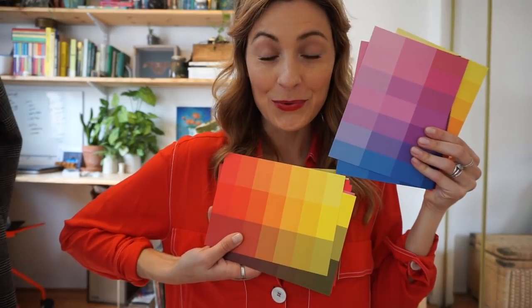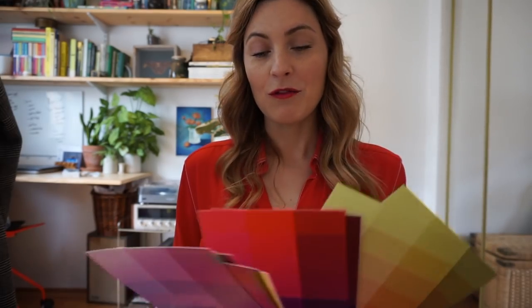So, got these cool cards from Jen today, and basically they're color swatches for all of the different colors. Soft, warm, and deep. You have bright, cool, and deep. So you can see what colors look good on you and whether you're a soft or a bright, whether you're a cool or a warm. So they really come in handy.